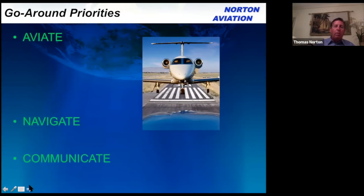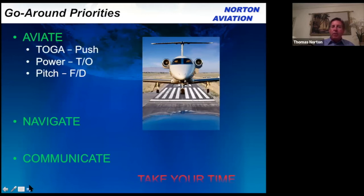So my philosophy is, just like we learned back in private pilot days, let's prioritize our tasks: aviate, navigate, communicate. And if we prioritize the tasks and take our time, everything will work out. The real problem is, usually during the go around, at some point, tower wants to talk to you, and they'll interrupt this whole priority. And I always just say stand by, but aviate's the number one. And aviate, pretty much everybody gets this one: TOGA, power, and pitch.